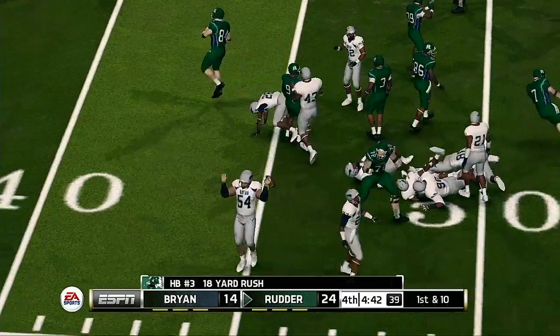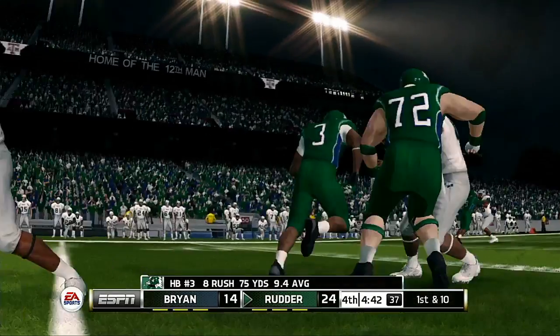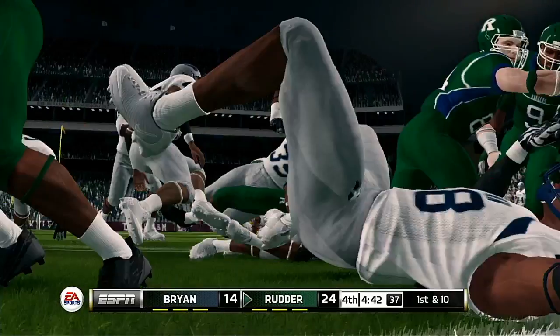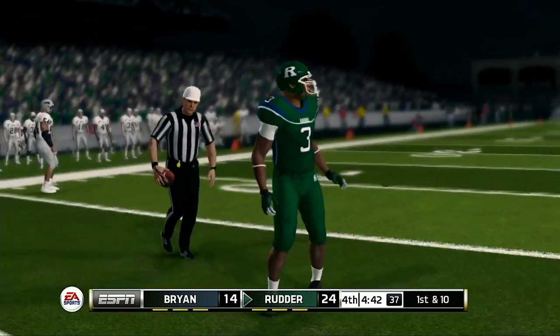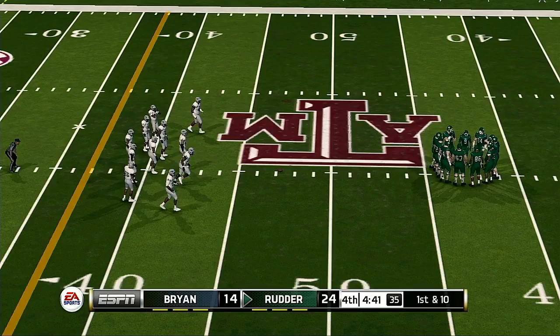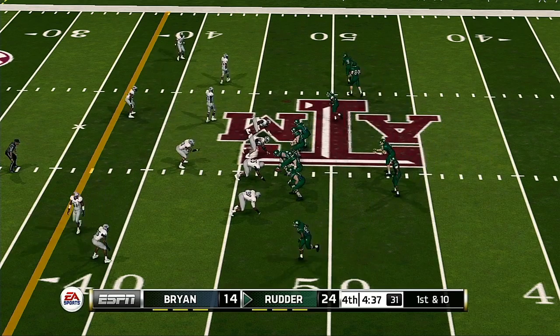Makes it to the 47. You like to see a team having success like this running the football. It can really open up things for the offense. And 10. Ball on the 47.